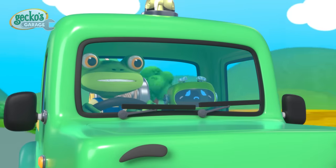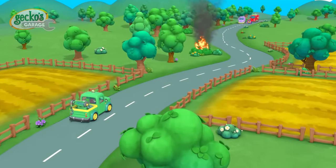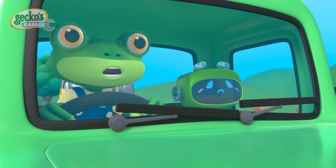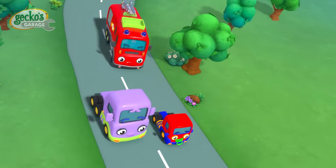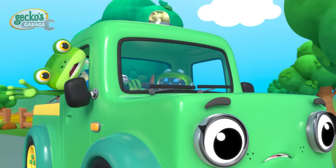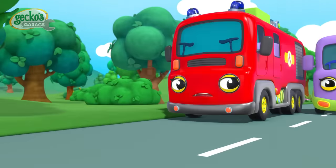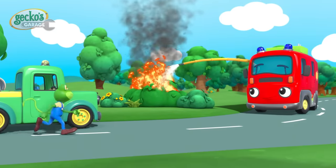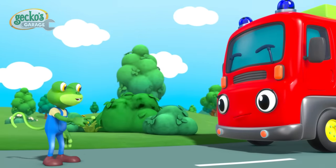You're right, Green. There's a fire. It looks like Fiona Fire Truck is on her way. Oh, no! Mummy and Baby Truck are having a play race. They're brumming too loud to hear Fiona's siren. Fiona, it's time we fitted you with a louder siren.